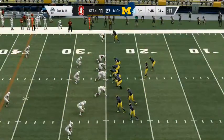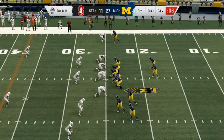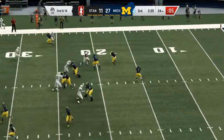On the double. 14's the mic. Stay with your man. Hey, got tight left, left. Hey. 2nd and 14.